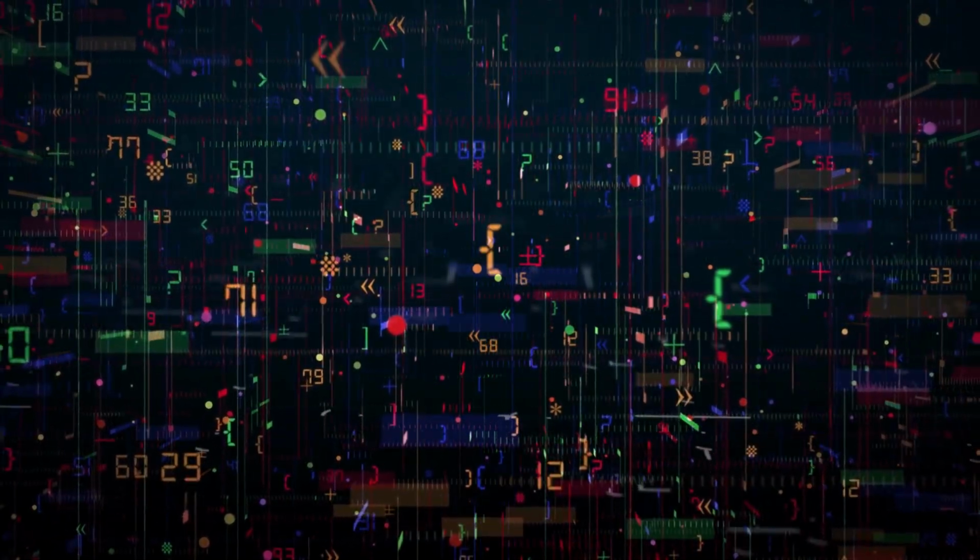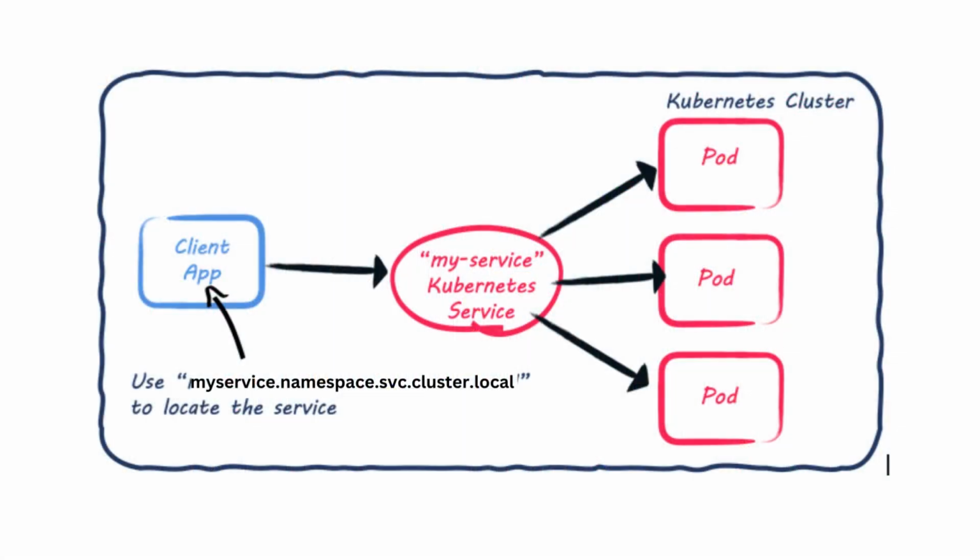For example, if you create a service named MyService, it automatically gets a DNS name like myservice.namespace.svc.cluster.local. Now, when one pod wants to reach another, it can simply use the DNS name and Kubernetes takes care of the rest.